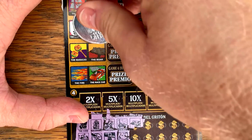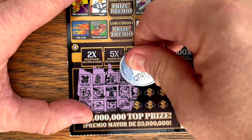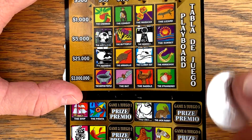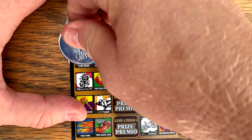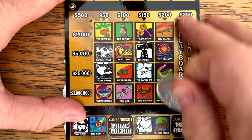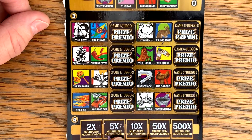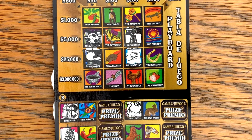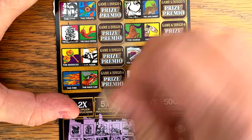A boar. We have a boar. Moonrise. A ship. Yeah, we're getting some matches. All right, let's complete some now. Roadrunner. No Roadrunner. A gem. No gem. All right, we got 10 spots. Saddle. The double saddles. Ooh, let's get the maracas.